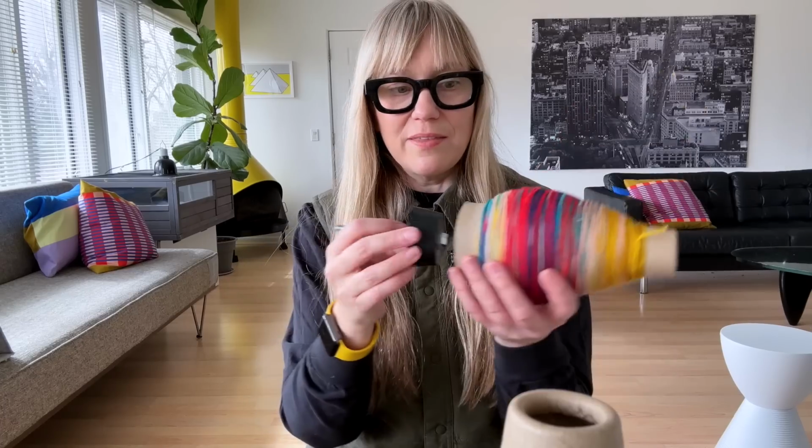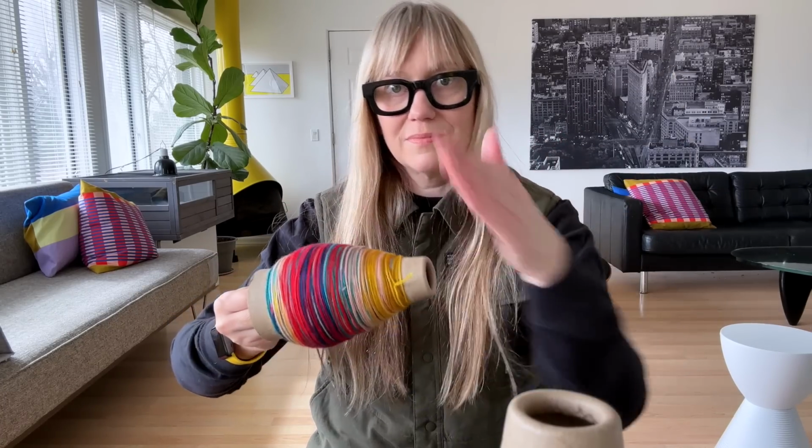But yeah, I wound this with a drill. There's like a drill attachment, like just a regular drill. And then you stick this on, and then you make the drill spin, and it winds your yarn onto the cone. And so there is winders you can purchase, but I just haven't gone that far into it, and I just use a drill. So it can be done by hand.